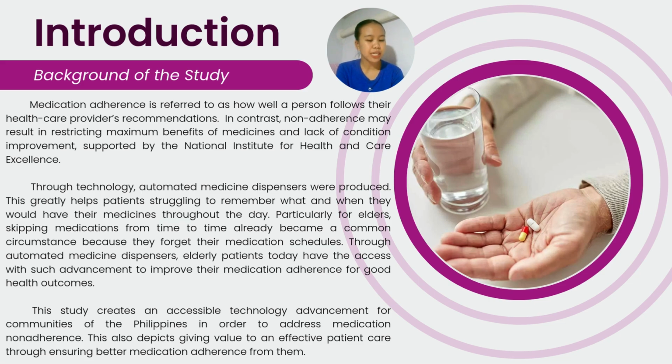In contrast, non-adherence may result in restricting maximum benefits of medicines and lack of condition improvement, supported by the National Institute for Health and Care Excellence. Having said that, medical adherence is crucial for the treatment of every patient.